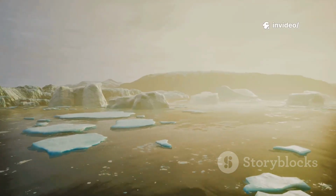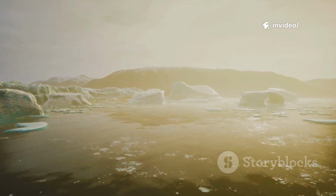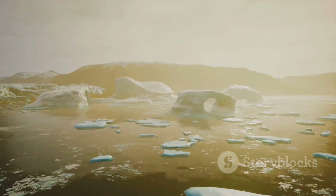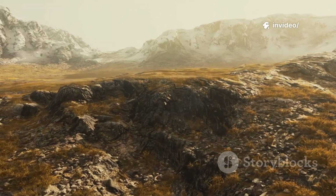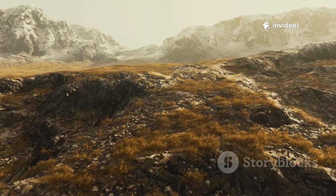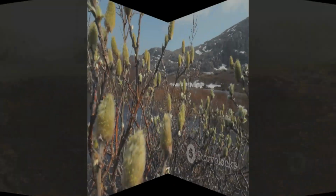Some evidence suggests mammoths roamed parts of Wrangel Island in the Arctic until 1650 BC, over 1,000 years after the construction of the Great Pyramid of Giza. That's a staggering fact that hints at the possibility that woolly mammoths survived long enough to witness human civilizations in their infancy. Could there be undiscovered populations still hiding in the most remote regions of Siberia, the Arctic, or other unexplored wildernesses?